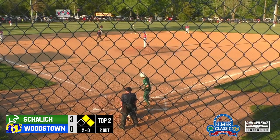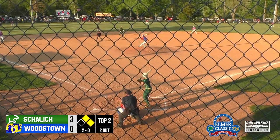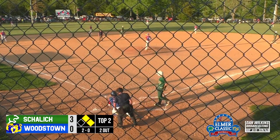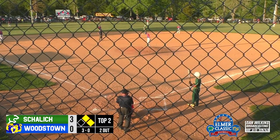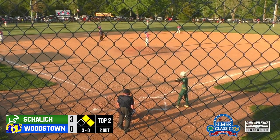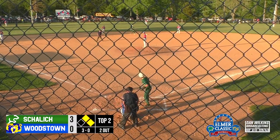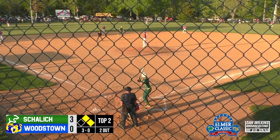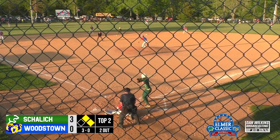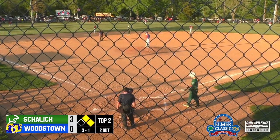Well, and I think this game, Schalick's put up a couple runs on the board, but it's playing into the pitcher's hand very nicely right now. Still very early, but as it stands, Woodstown went up 1-2-3. And we're already a rotation and a half through the order for Schalick here in the top of the second. But we've got a 3-0 count with 2 outs to DiAgostino. Jamari Whitley next. Setting up a little bit outside and gets a strike called, 3-1.